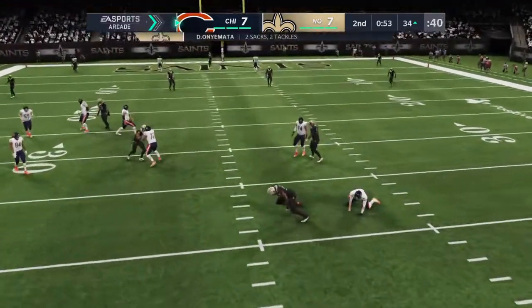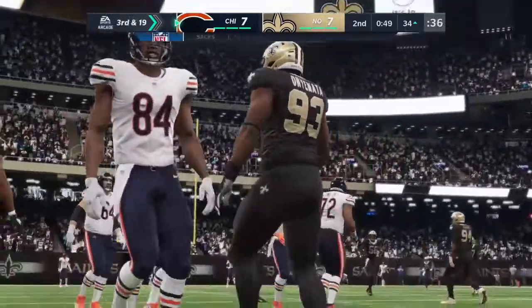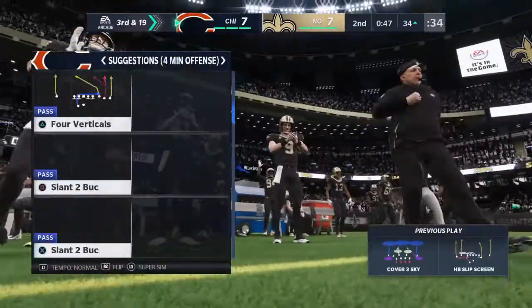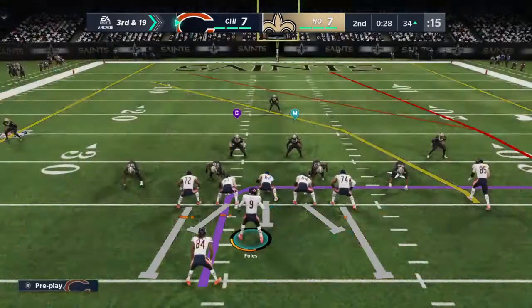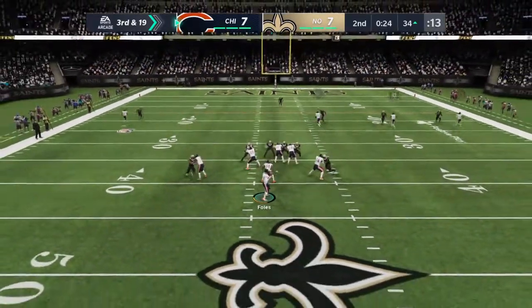He's going to go down here, a sack. They push him back to the 34. David Onyemata able to get in there for his second sack of the afternoon. Not easy for Nick Foles and the Bears now. 3rd and long after the sack.